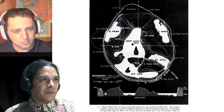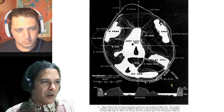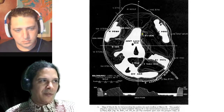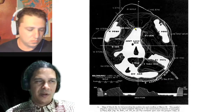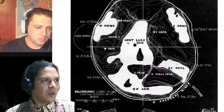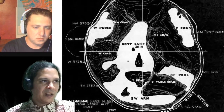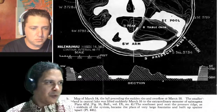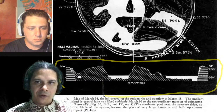So that's the deal there, and let me advance here and show you guys a map made on March 14th, just before this happened. So this is a view of the Halemaumau lava lake, and the white areas are the ones with active lava, and the black areas are showing topographic lines on them here. So before I get into the actual layout of what's going on here, you can see at a glance there's a lot of different lava ponds or lakes. About that shortly, but let's look at down here. He includes a cross section as well, right over here.